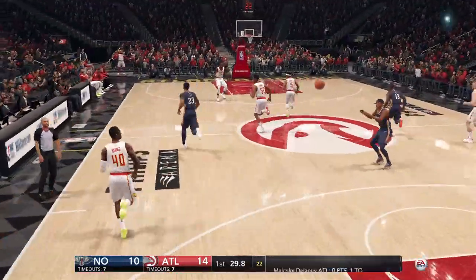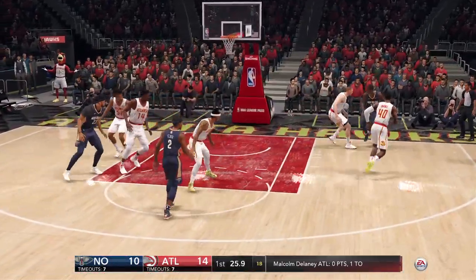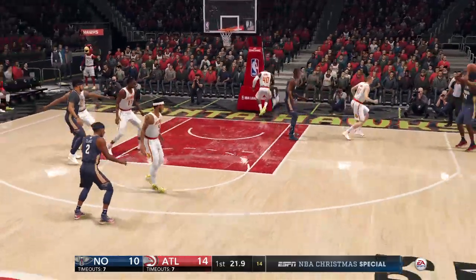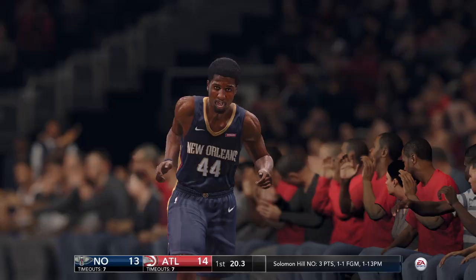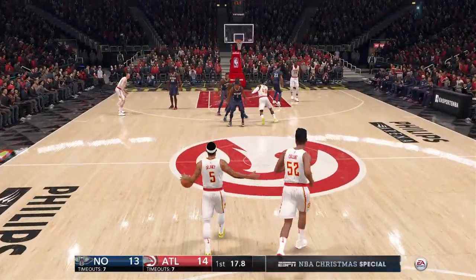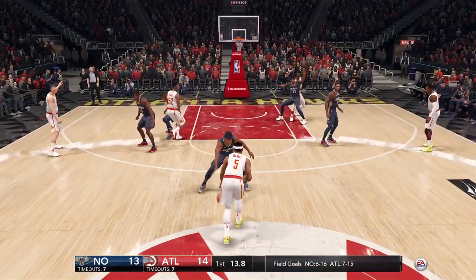Lazy pass. Entry pass gets it inside. Backing his way down in the post, throws it up from deep in the corner. And Solomon Hill with the jump shot knocks it down for three. The easiest three in the book, the corner three, right down Main Street.